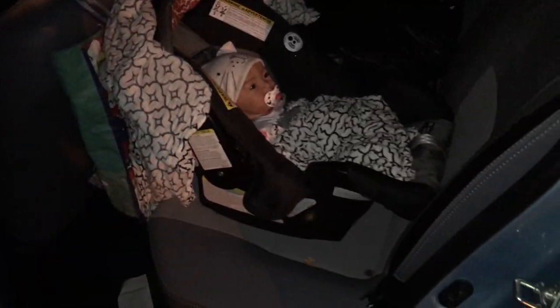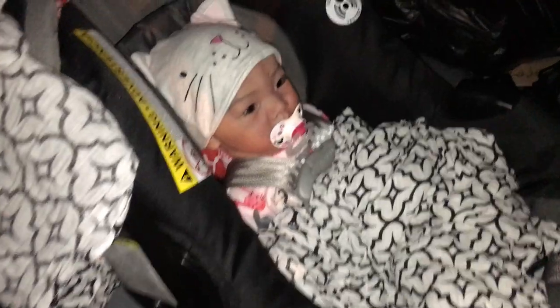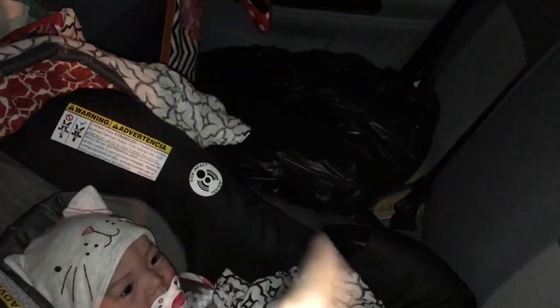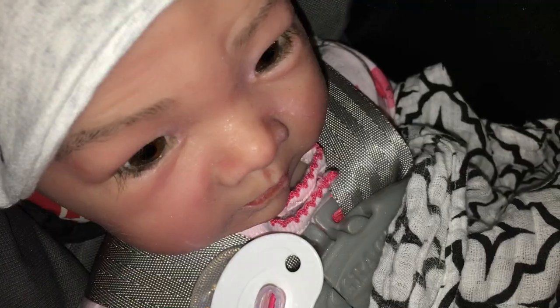Here she is in the car. I put her thing back because Jillian advised me that it doesn't go all the way back. She'd probably have to be in the passenger seat. So I take this. It's so nice filming at night, because then nobody's looking at you.